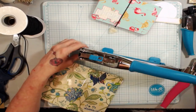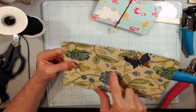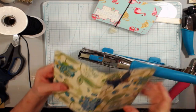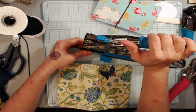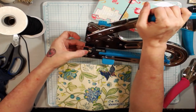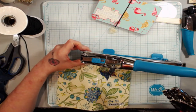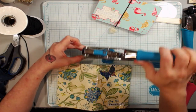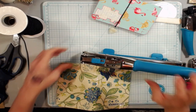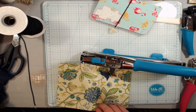Now you don't have to do all this. You can omit putting a hole in there altogether and just wrap an elastic around it. Or you could put a hole and obviously not put a grommet. It's up to you. 2. That's 3. It doesn't look the same. Well, maybe it is. Yeah, it's the smallest one. Okay. I'm going to put a grommet in that one.